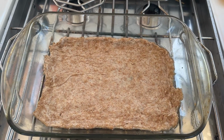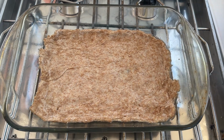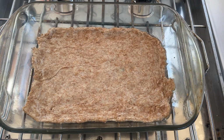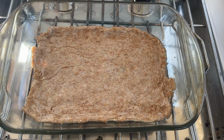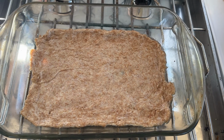Split that ball into 2. Spread it out into a pan. This is like, I don't know, what is that, 8 by 11 or 9 by 13. Thanks, babe. 9 by 13. I did just rub some vegetable oil around the bottom, make sure it doesn't stick. Spread it thin, thin, thin. That's half a ball of dough.